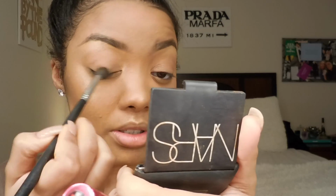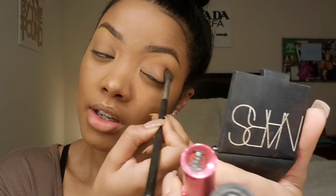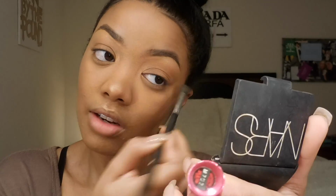Then I'm going to be just applying mascara. I usually just leave my lids bare. Sometimes I'll take whatever was left over from my contour and just apply that to my lids so they have a little bit of crease definition, but I don't really do anything to my eyelids on an everyday basis.